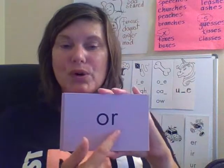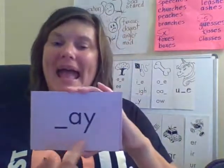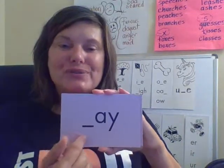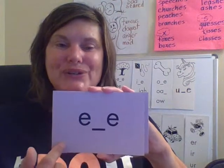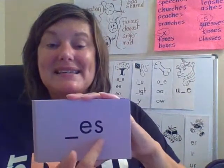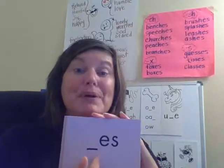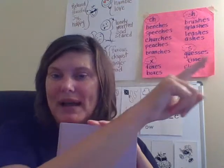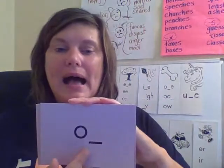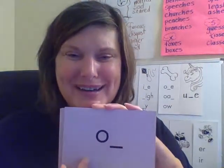Or together, or. Your turn. Just like the short fork. A together, A. Your turn. E together, E. Your turn. Is together, is. Your turn. We put this spelling at the end of base words that end in CH, SH, X, or S when we want to make the plural spelling. Together, your turn. Oh, that was your turn. Try it again.